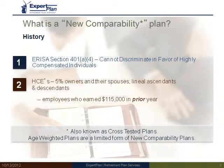New comparability plans have been around for a while now, and they're also known as cross-tested plans. Some of you may have also heard them as age-weighted plans, but age-weighted plans are basically a subcategory of new comparability plans, which are more limited than the general new comparability plan that we'll be describing today.